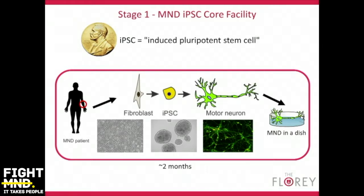And this is actually real-life examples from our lab at each of these critical steps. So ultimately, you end up with millions and millions of motor neurons in the dish. And I call this MND in the dish because now we've got a disease in the dish which is tailored back to that individual patient. And remember, I was talking about that clinical variability problem.